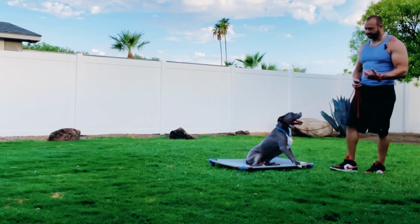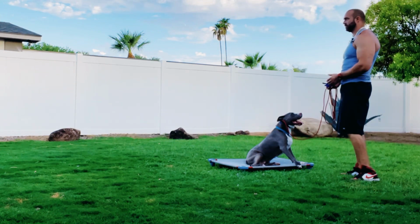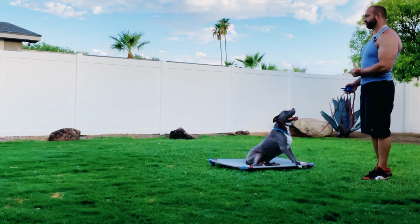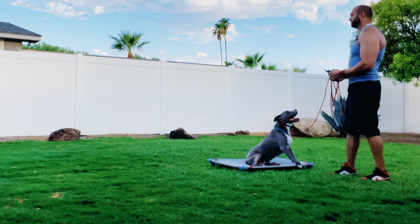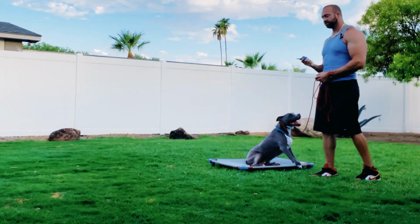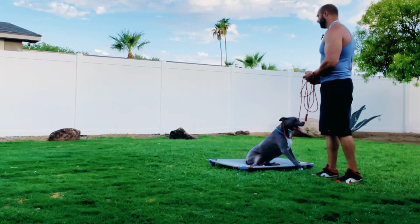Just like Larry Krohn says, we don't teach anything with the electronic collar. A lot of trainers do. A lot of trainers try to. I don't teach things with the electronic collar. This is a form of communication. That's it. I'm not teaching him. He's already learning the language of this. I'm not teaching him place using the electronic collar.